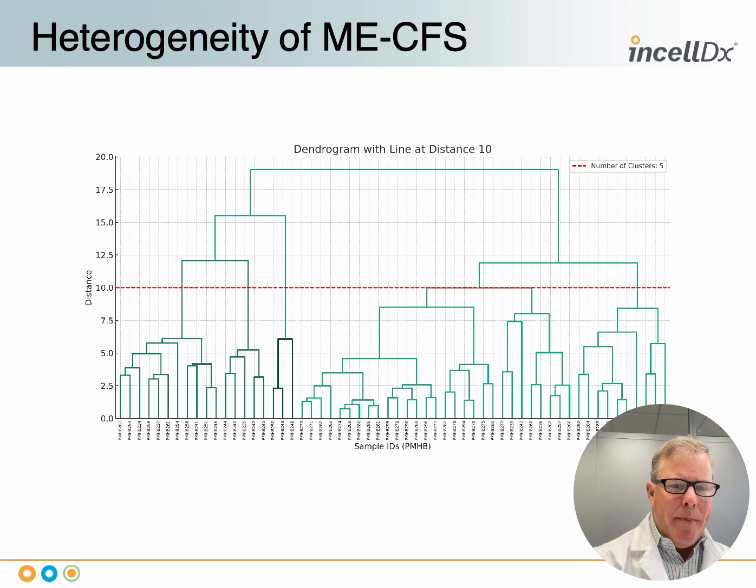And indeed, when we went back to our data analytics portal and looked at 50 ME/CFS patients diagnosed by CDC criteria and came to us carrying an ME/CFS diagnosis, we found that there were 5, if not more, clusters when we did immunotype clustering analysis. And we asked the question, how are these different? And this is data that we just came off the presses a couple weeks ago, so we're still investigating what's going on in these individuals.